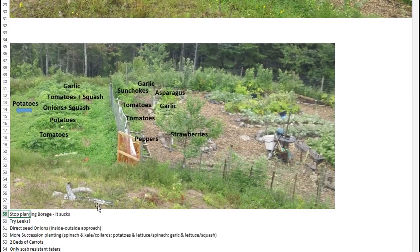What else did I say down here? Dry leeks, because I just keep forgetting to plant them, and they're a nice thing to plant. I reminded myself to direct seed the onions and use this thing called the inside-outside approach, an idea I had. I'm not going to talk about that here, but maybe in late March I'll sow my onions, and I'll show you what I mean by the inside-outside approach. I think it's a great way to do this. It's just an idea I had for this year. I think it'll work.